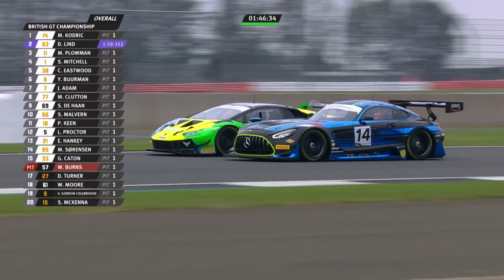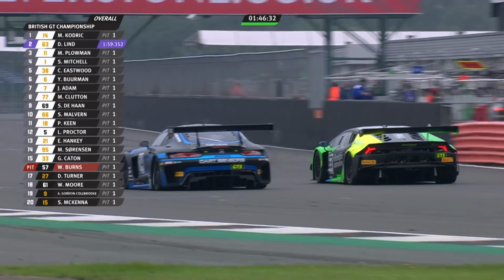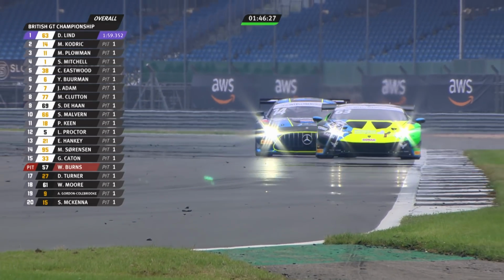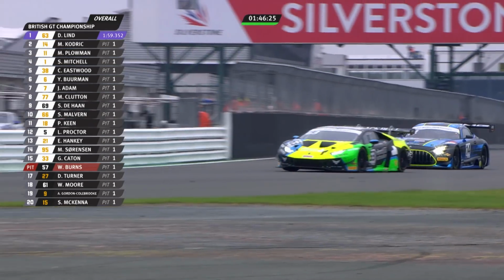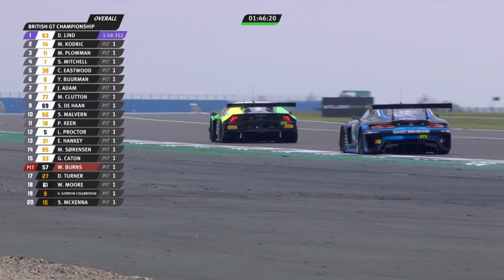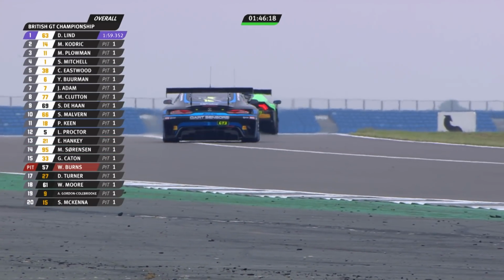We're an hour and a quarter into the Silverstone 500, and it could not be any closer. Dennis Lind on the inside line, Kodrich on the outside, and Lind has done it. Dennis Lind, after a spin for his teammate Liam Machitski on the opening lap of the race, put them to the back of the GT3 field. Just over an hour later, they hit the front.